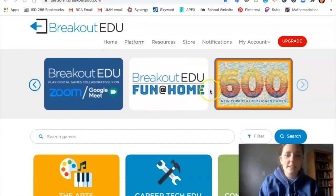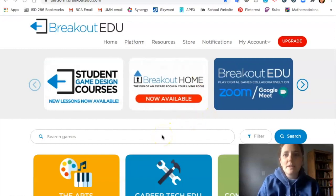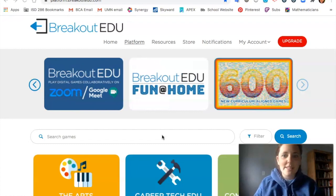However, if you look at these little scrolling tabs right here, you see the Breakout EDU Fun at Home. They've been doing a lot more activities and things like that that families can do at home for the pandemic and staying home and trying to be safe. So that's something that you can totally check out.